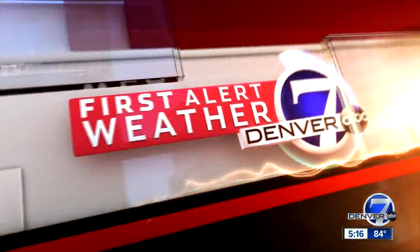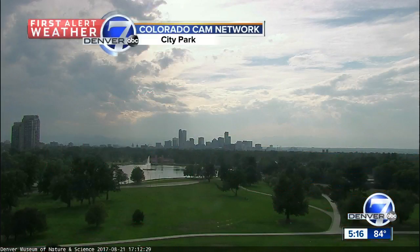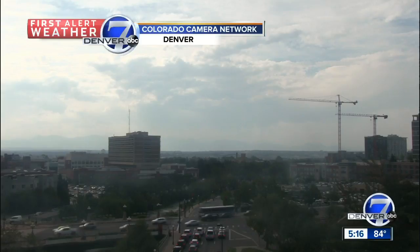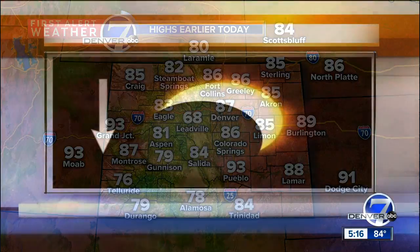So the weather continues to be really nice outside right now. A few high clouds across the area. We have had some thunderstorm activity up into the mountains, and a system bringing in just some cloud cover for us and potentially a little fog into early tomorrow morning. But for the most part, our highs today were in the upper 80s. We had temperatures in the 70s and 80s for the mountains, 90s for the western slope, but we actually managed to get up to 87 in Denver.